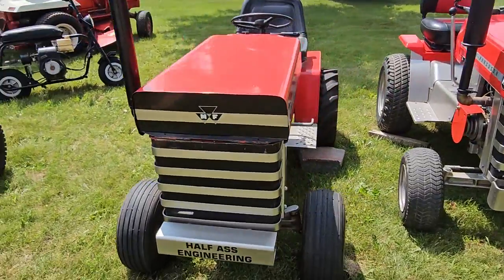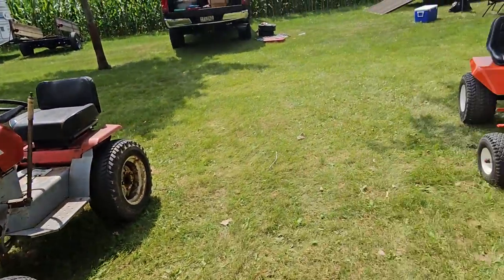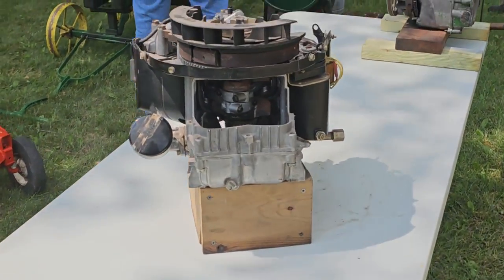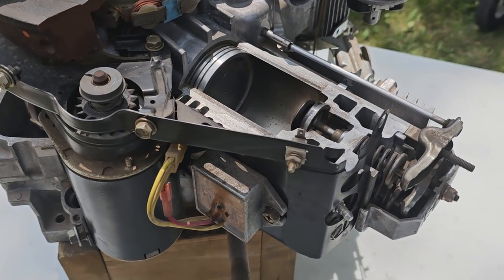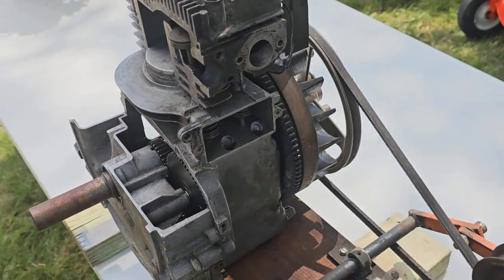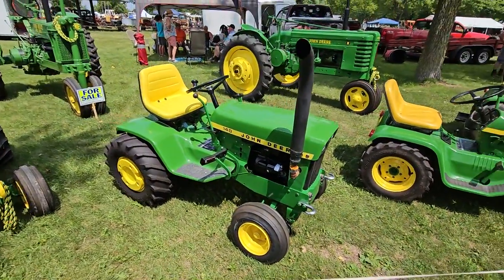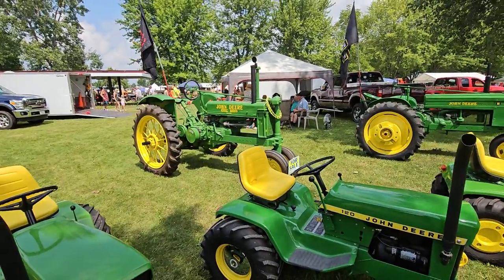Got some Massey turbo diesel here. Massey Super 12. Not Massey, 12. Nice and gorgeous. Atlas Homesteader there next to us. Gorgeous Simplicity Wonderboy. Cutaway engines here, which show the internals of how the engine would work. And this is another flathead Briggs cutaway. That's a John Deere 140. Really nicely done up. John Deere on style.